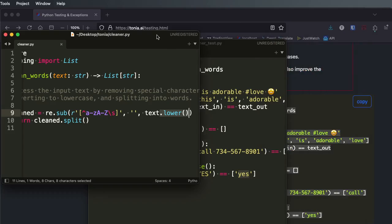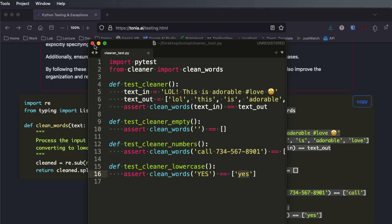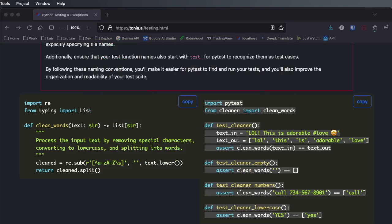So let's get these out of the way for now. Go ahead and close my tests and my code, and look at another example.